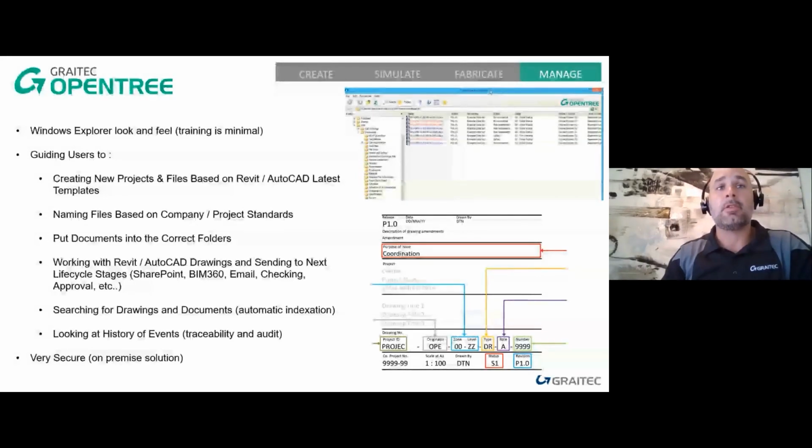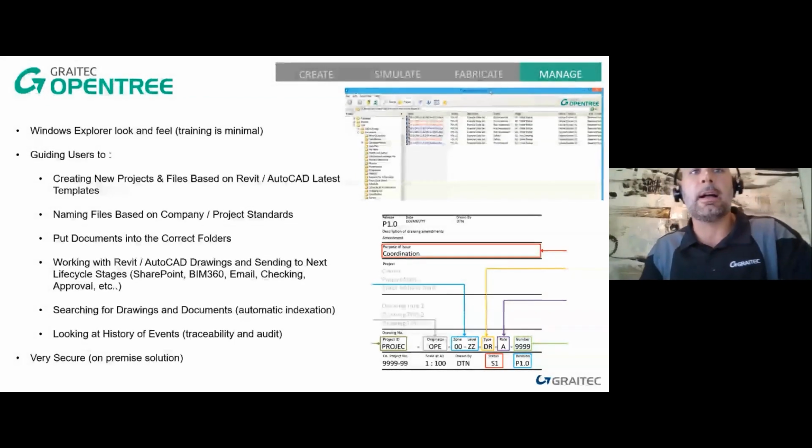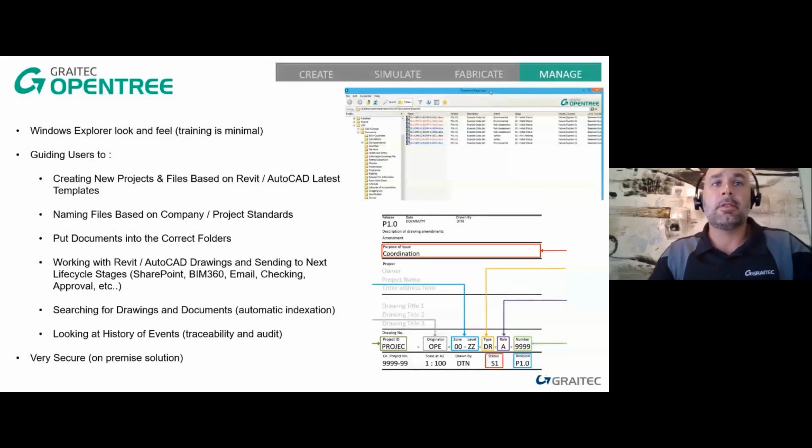common data environment, or you can send it by email, you can send it for checking, you can send it for approval. So this is all tasks that can be, again, automated with Opentree. Searching for drawings or documents. So we have an automatic indexation for all your file. So searching a document, getting a lot more easier.